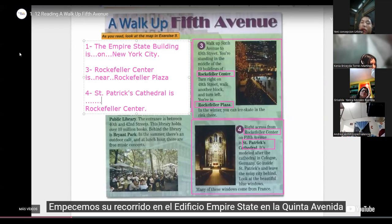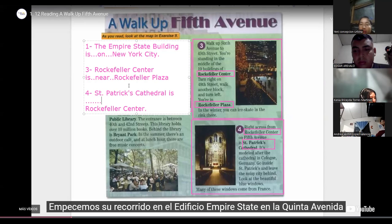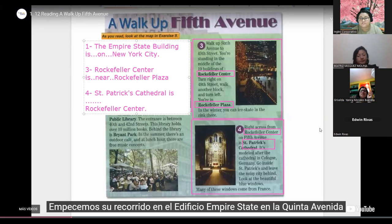Esa es la diferencia. Entonces podría decir Plaza Rockefeller in Manhattan. In Manhattan. Ah, ya. Porque es dentro de todo lo que es Manhattan. Y si se quiere referir que está dentro de, right? Yeah, good.